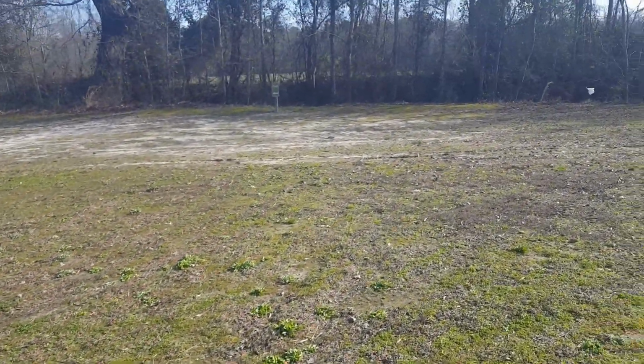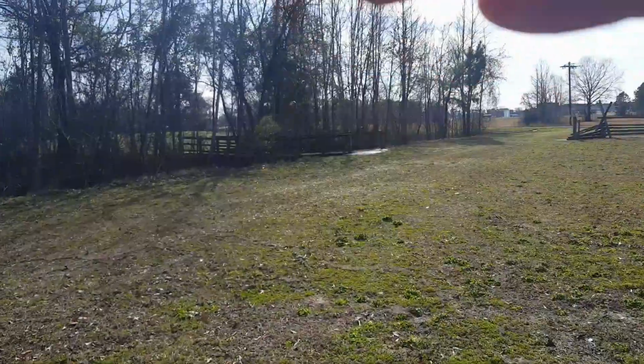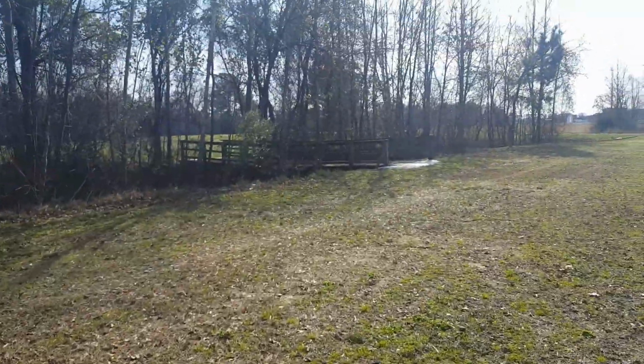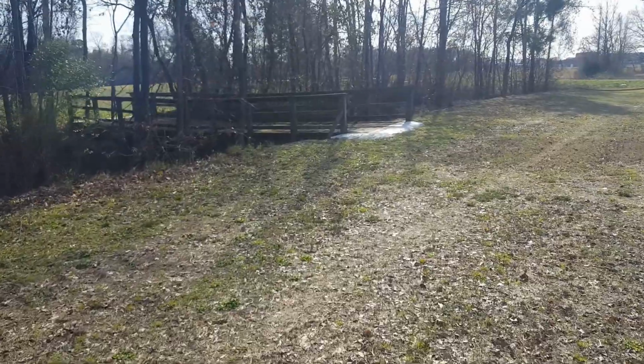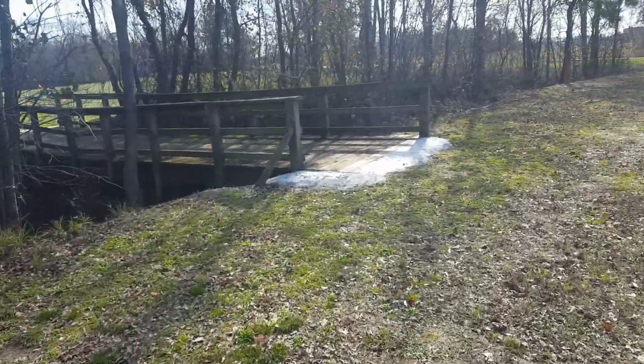Trail indicator to the left, but it's a little bridge right here that I want to check out real quick. Trying to shield the sun with my hand because walking into the sun it's washing out the image.